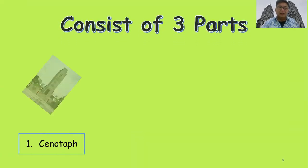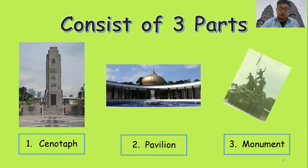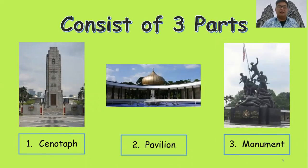Now, the national monument actually consists of 3 parts. The first part is the cenotaph. The second part is the pavilion. And the third part is the monument, or basically the bronze monument.